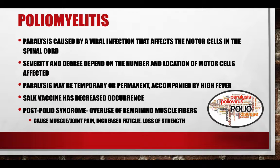So again, swimming is the number one activity to be doing with this population, because when we overuse these muscle fibers, and they already have a lower number of these muscle fibers because of the impact the infection had on the motor cells, it can cause additional muscle and joint pain, increase their fatigue, and then also cause them to lose strength. So we really need to be aware that we're not overusing beyond developing what muscle fibers they do have.